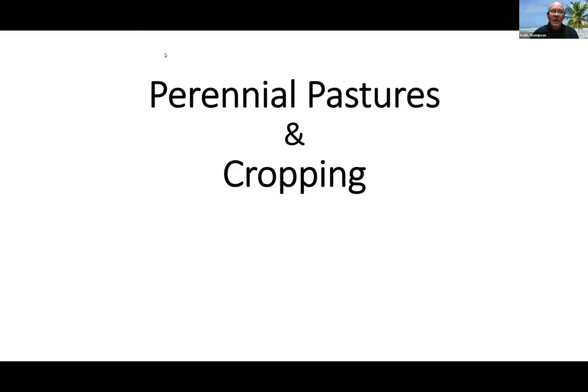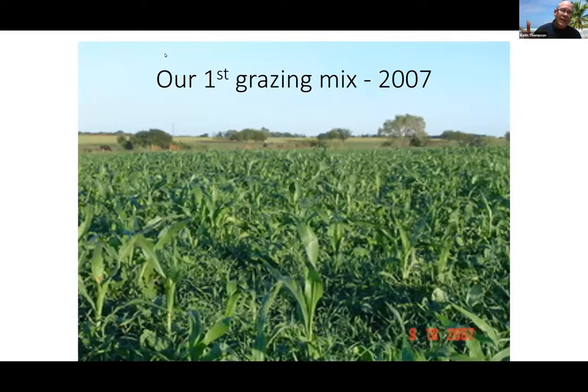This is our first grazing mix in '07. Ben got cattle going, and we planted this grazing mix just on our own, didn't know anything about what we were doing. We just kind of gathered anything we could find on the farm and planted it through the drill. And he broke it up into paddocks.